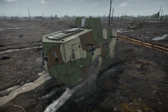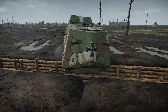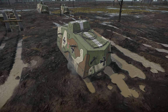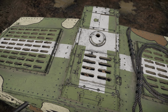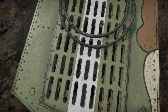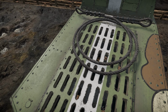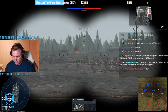The A7V's firepower is immediately noticeable. Despite its cumbersome frame, the tank delivers powerful shots with a main cannon, while the multiple MG08 machine guns provide excellent suppressive fire. Operating inside the tank, however, would have been a grueling experience. Its cramped interior and high heat made it an incredibly uncomfortable battlefield environment.